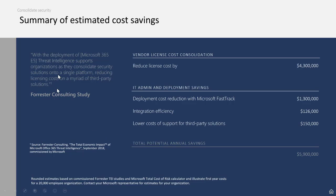And you can see that this study that is in here actually comes from Forrester Consulting. This is not a Microsoft sheet, but this is an actual study that we did for an M365 E5 deployment and getting rid of, or not purchasing, some of the other third-party solutions that are out there. And you can see that's just a small part of this, but potential annual savings of almost $6 million. And that's on 20,000 employees. So that's a big study. But boy, if you're only 1,000 employees, cut that by 20 times, it's still a lot of money.